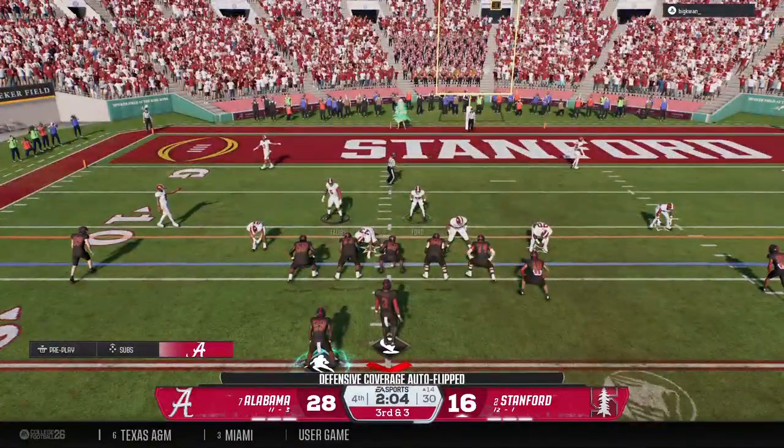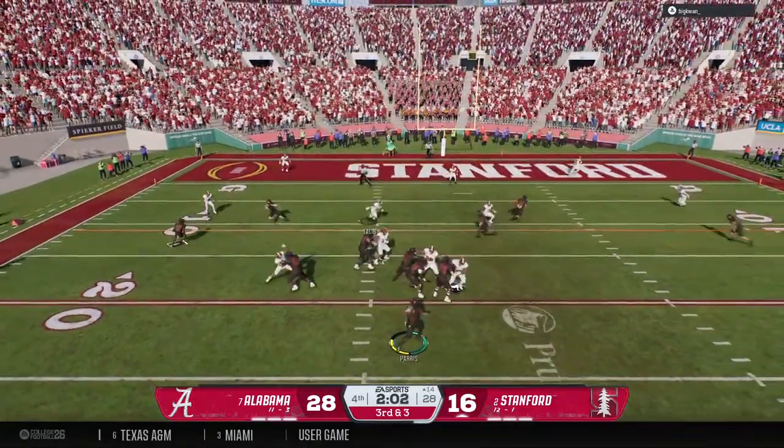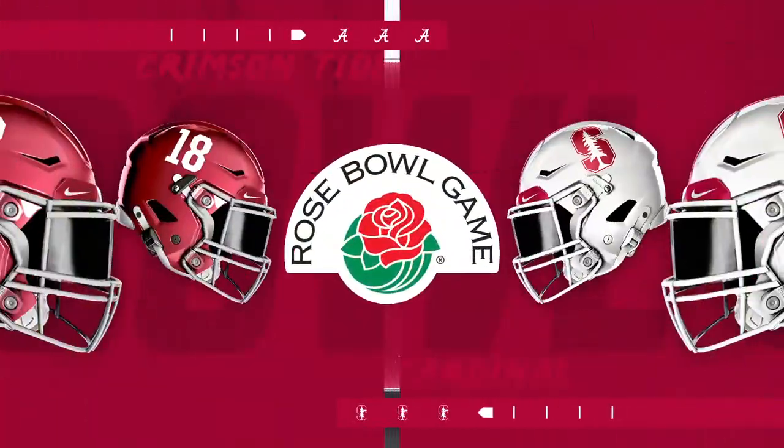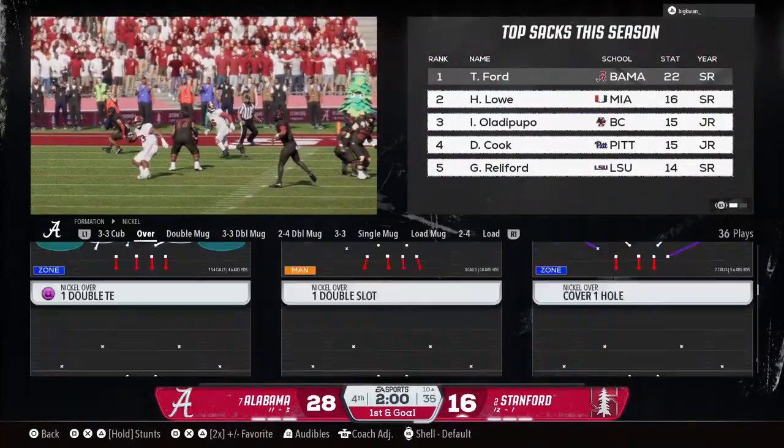12th play of this marathon drive in the playoff, and they face third and short. Quarterback looks to his right and finds his man. They bring him down, but the gain sets up the offense first and goal from the 10.